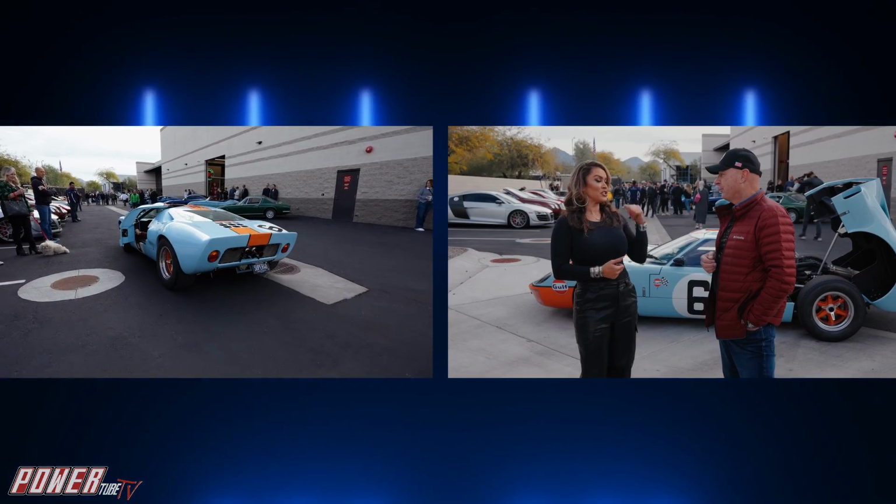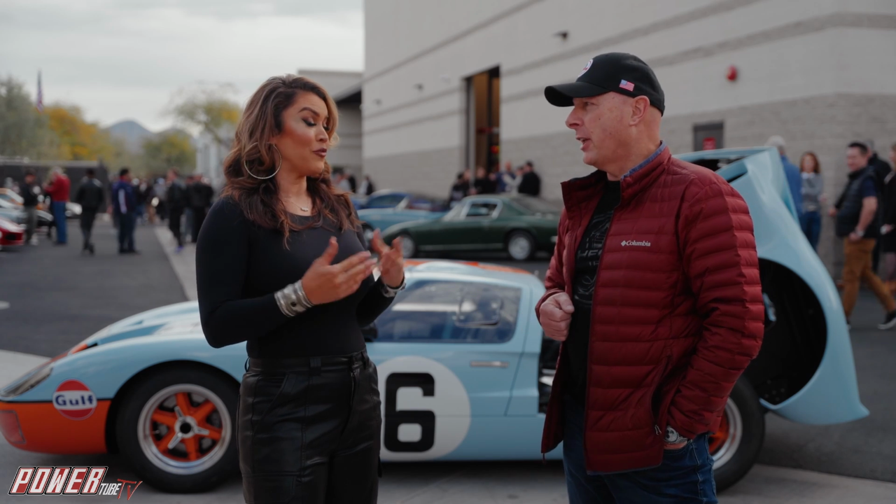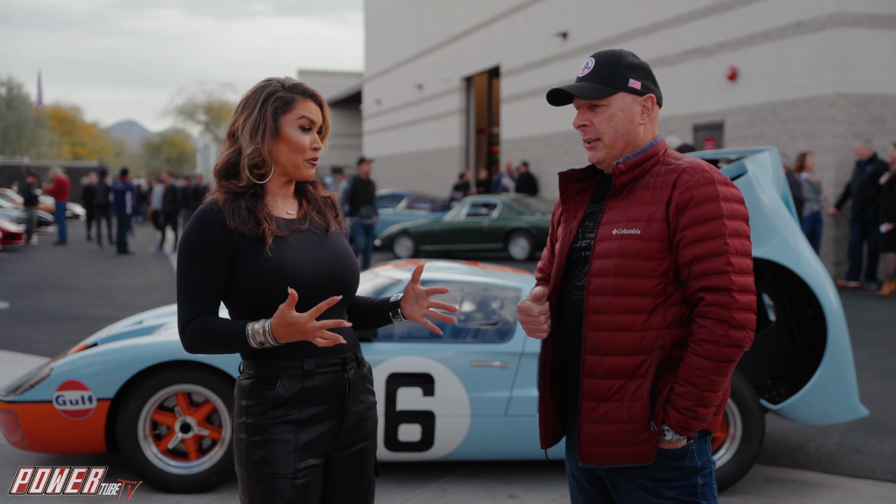What else do you have in your collection besides this one? I have a Lamborghini Countach, Lamborghini STO, Porsche, Ferrari 812. So a couple of cars. You've always been a car guy? This has always been your thing? It started a few years ago. It started with one car, and it just escalated when I moved to Scottsdale.